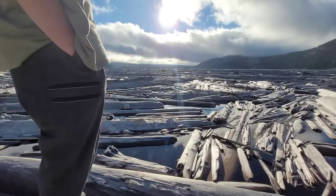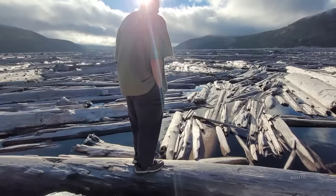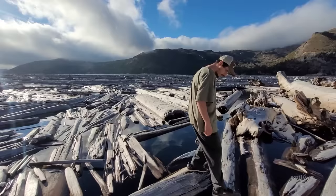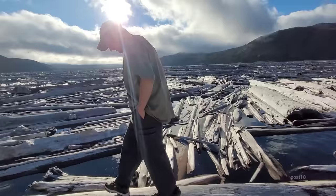Alright everyone, I'm going to show you these logs and how they bounce around a little bit as I walk on them. This water's crystal clear. See this big one, I can barely make it move, it's so heavy. But now I'm going to try stepping on a few of these. Not going to put my full weight, I'm just going to make them bounce a little bit. Yeah, that wouldn't hold me. It would definitely roll too. That wouldn't hold me. Whoop, this one's moved a little bit.